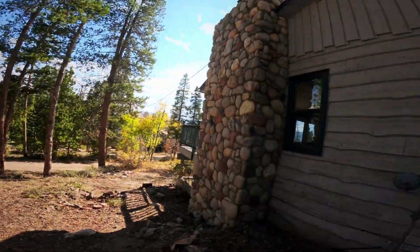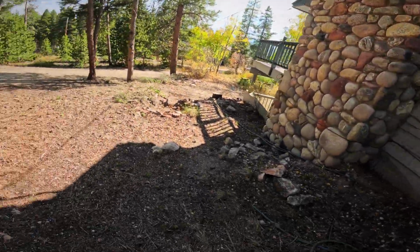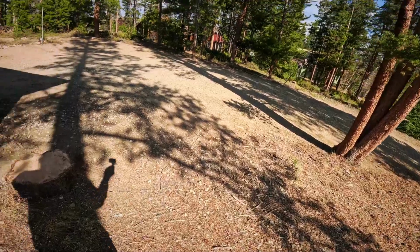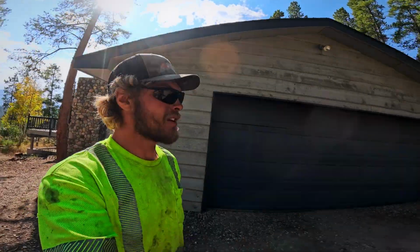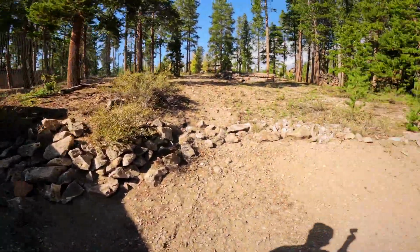So everything was done super safely. Nothing touched the house. It looks great back here. Everything's super clean. We got as much out as we could. Obviously, we can't get out every little green, fresh piece of tree because that would just take way too long, but I think we did a pretty good job.